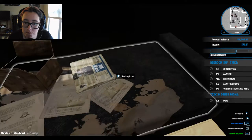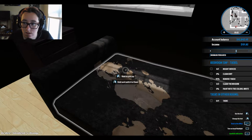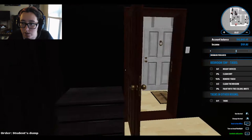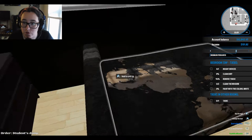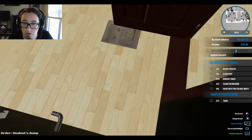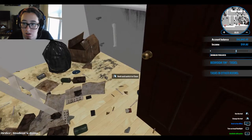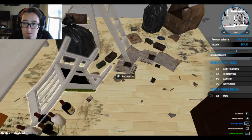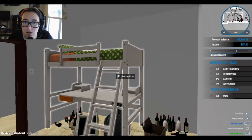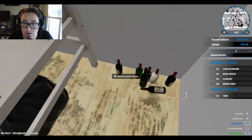Dispose of your trashiness. Alright. There we go. 96% remove trash. Is there more trash? Whatever. We'll figure it out later. Oh. Alright. Oh boy. What happened to this room? Who even lived in this room? Jesus Christ. You weren't kidding when you said there were liquor bottles everywhere.